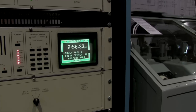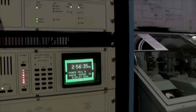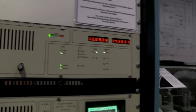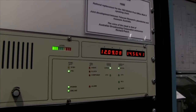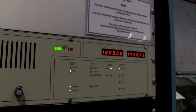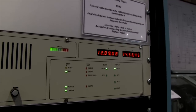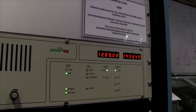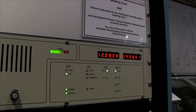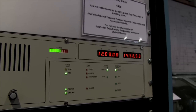At the first stroke, it will be 2:56 and 40 seconds. At the first stroke, it will be 2:56 and 50 seconds. At the third stroke, it will be 2:57. Precise.